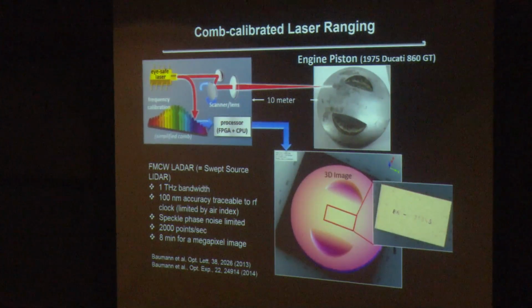And this is a motorcycle piston where we took an image of it. The accuracy here is traceable to 100 nanometers or so, limited by some systematics. Actually, depending on how well you know the air, might be worse. The noise is limited by speckle. So it's, again, a situation where the comb's giving you everything you could have, but your actual noise will be limited by something else fundamental, in this case, speckle noise.